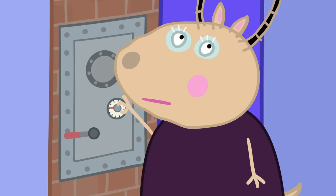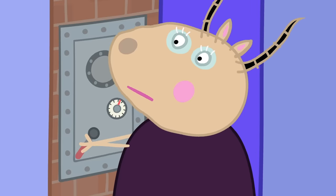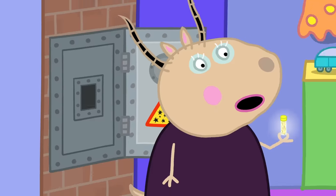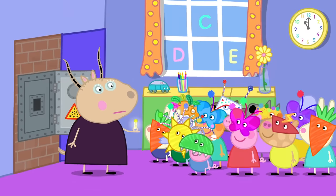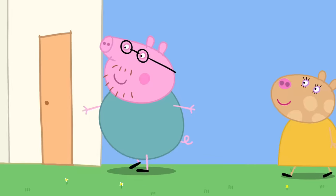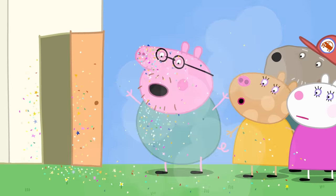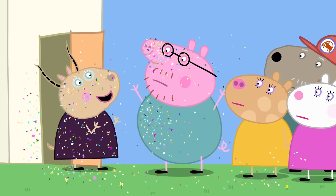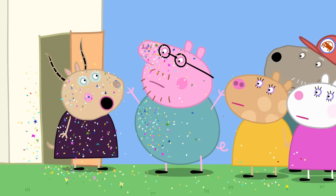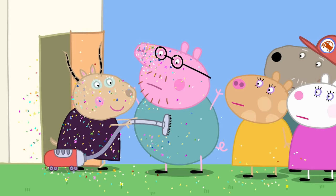Madame Gazelle keeps the glitter safely locked away. Now, children, you did promise to use this glitter very carefully. It is home time, and the parents have come to collect the children. Ah! Glitter! Don't panic! Please remain calm. There was a glitter leak, but we have it under control now.